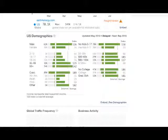Now I'm going to come down and it's going to show me the US demographics. This is really important. This is the most important section on the page. Okay, we see here over on the left-hand side that the buyers are 62% men, 38% women. Okay, so with that nearly twice as many men as women, we're going to advertise this site to men.